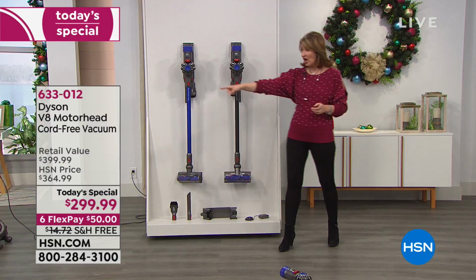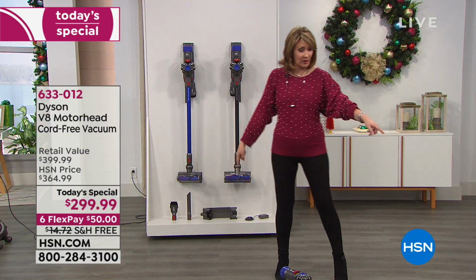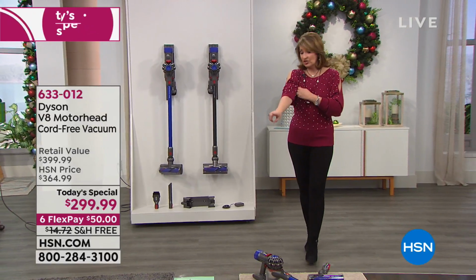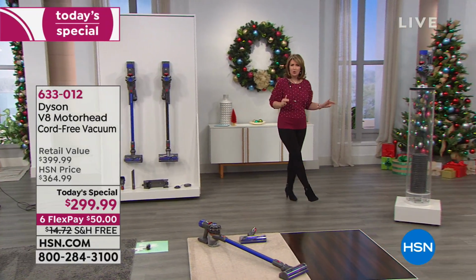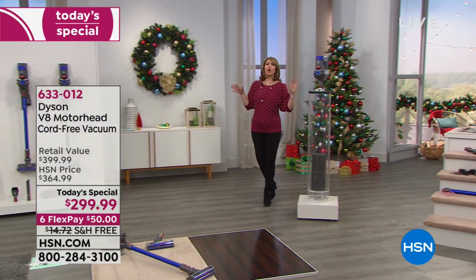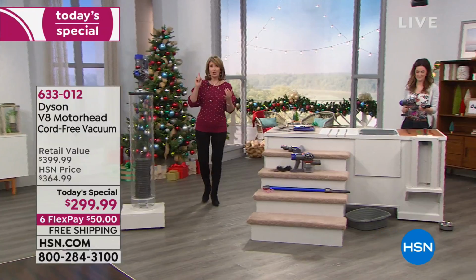any surface. You saw, she's doing Berber carpet, shag carpet, wall-to-wall carpet. She's doing hardwood floors, linoleum. She's doing everything. I mean, every type of floor, ceramic tile, indoor-outdoor carpet, whatever you have on your floor right now, this is going to handle. And that's the beauty. Again, super powerful.